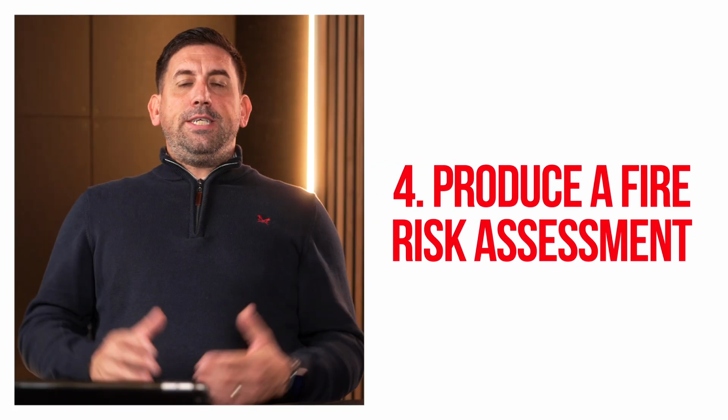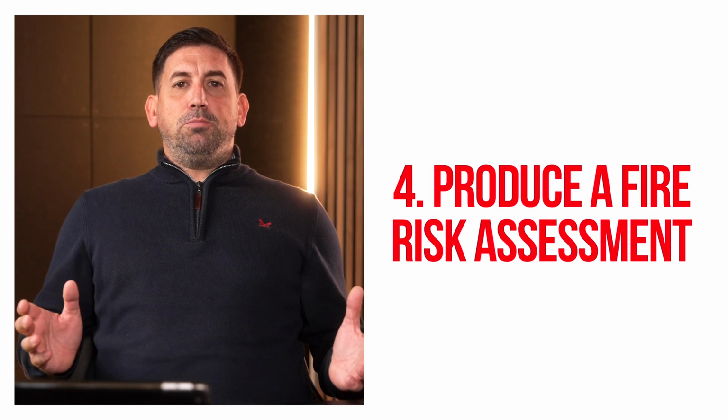If you don't have internal funds or a pot set aside, there is government funding. For projects over 18 metres, you'll be looking at the Building Safety Fund. And typically, and not exclusively, for buildings between 11 and 18 metres, you'll be looking at the Cladding Safety Scheme. Number 4, you'll need to produce a fire risk assessment.